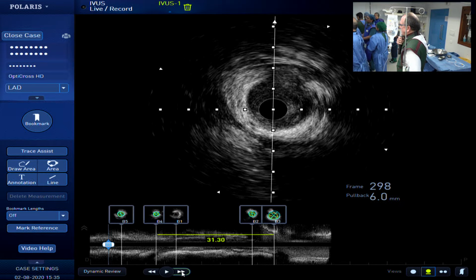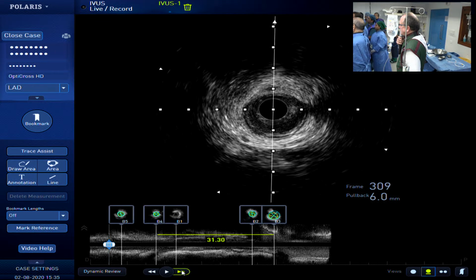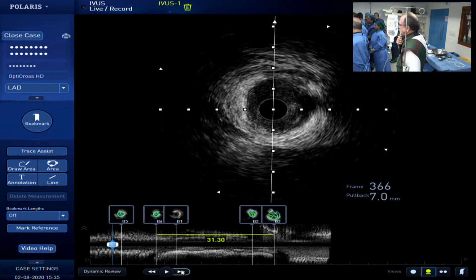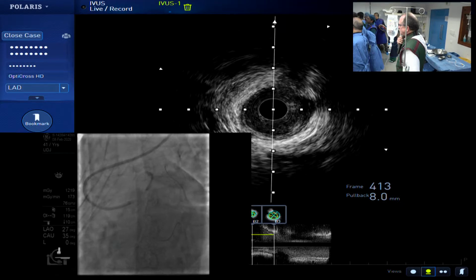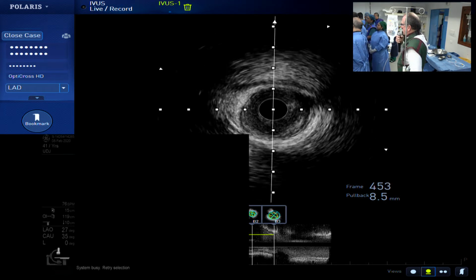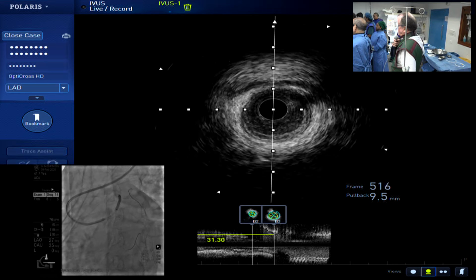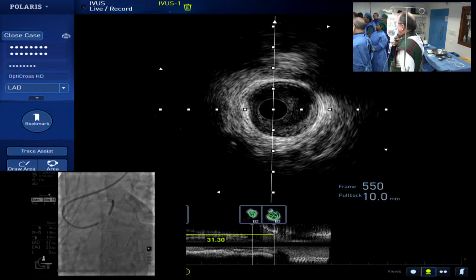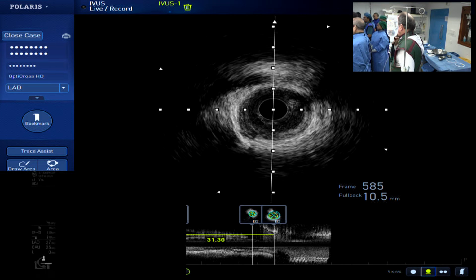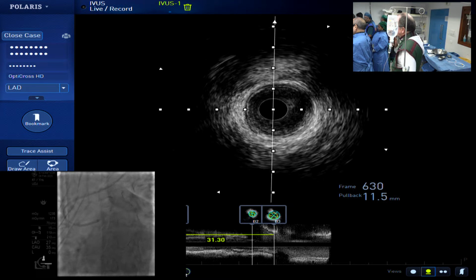Okay. So in this case, I think there is a big size mismatch in the LAD proximal and distal, and therefore the operator selected the 3.0, right? Yes. And gently put the stent to avoid distal edge dissection, and then you try to do the POT to adjust the size in the proximal, right? Yes. Okay. Thank you. So what was the pressure? 10 atmospheres. Cautious dilation.